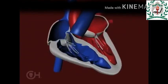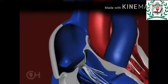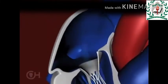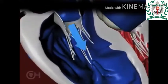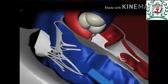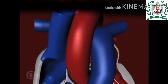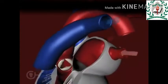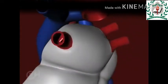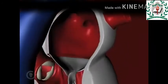Did you know, kids, your heart pumps 2000 gallons of blood every day, and also your heart beats about 100,000 times in one day. That is approximately 35 million times a year. During an average lifetime, the human heart will beat more than 2.5 billion times. And now that you have learned about the heart.